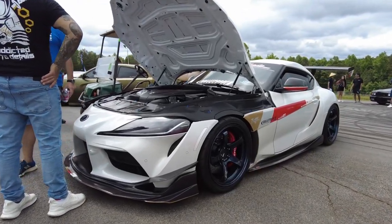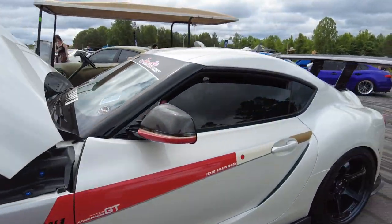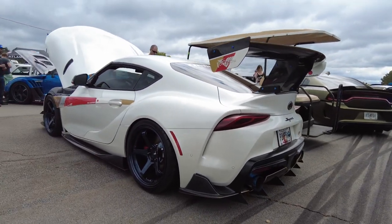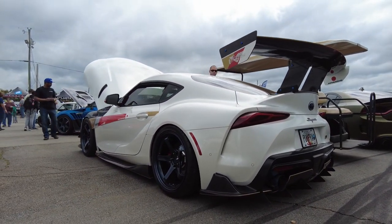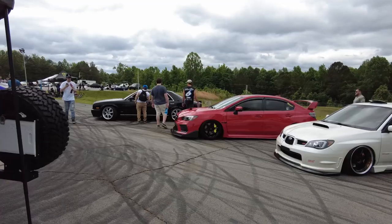MK5 Supra. I admit, I didn't like them at first, and they grew on me. They are pretty sick now. Of course, when you start putting body kits and wheels on them, they're going to look way better. I didn't like it when they first came out. That's my opinion. But they're pretty sick now. And now they're coming out with a 6-speed. Now I'm actually going to really like them.